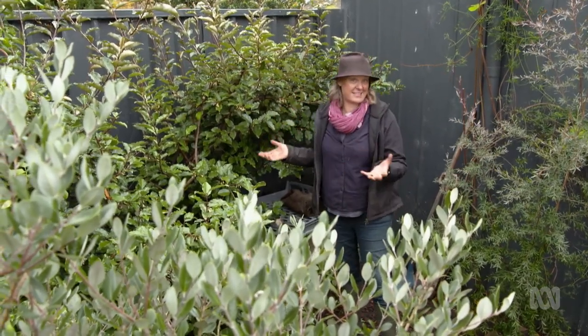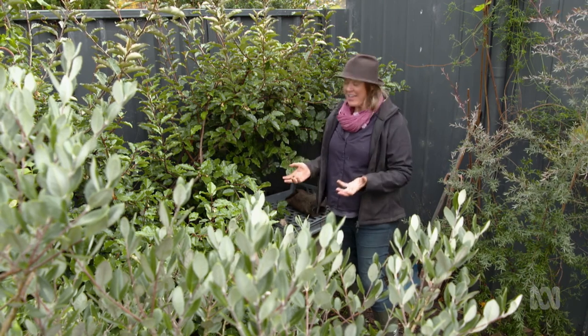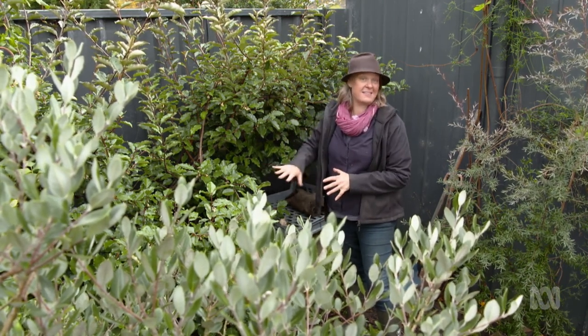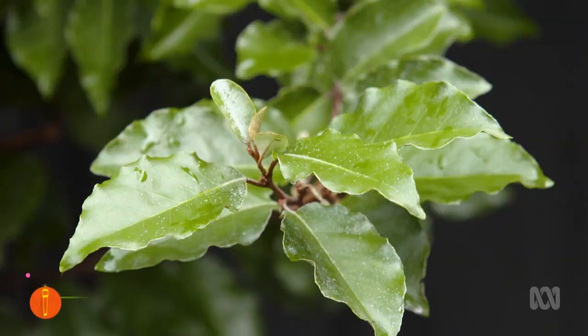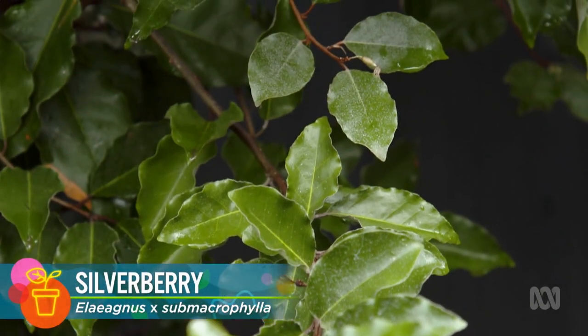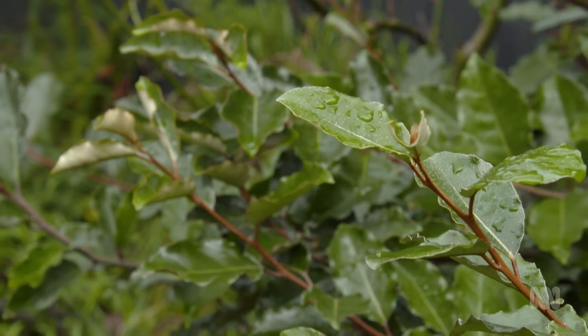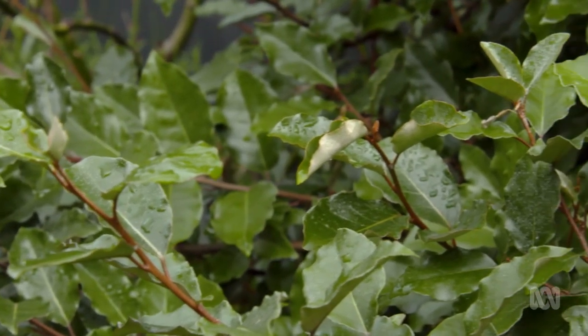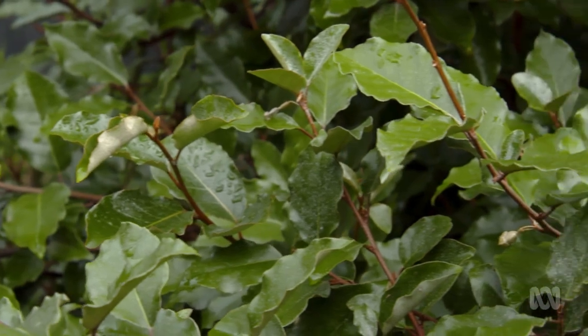I bought this as a prop for a shoot years ago, and like so many plants, it just gets plonked in anywhere, stuffed down in this corner next to the compost. And as you can see, it's a pretty amazing plant. It grows in every direction. I think it actually could end up being a bit of a thug, but it does respond really well to pruning. Some people do hedge this plant.